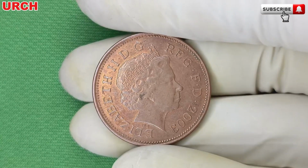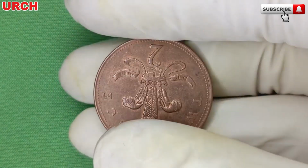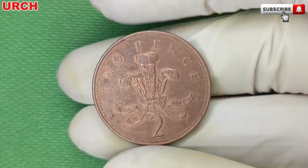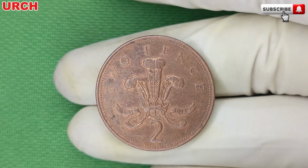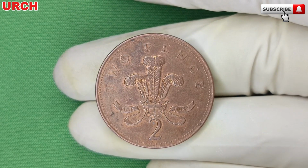So, the next time you glance at your change, take a closer look. Inspect the dates, the designs, the tiny details. Because somewhere out there, maybe even in your own home, lies the next great discovery. And maybe, just maybe, it's a 2003 2 pence coin with a secret worth millions.